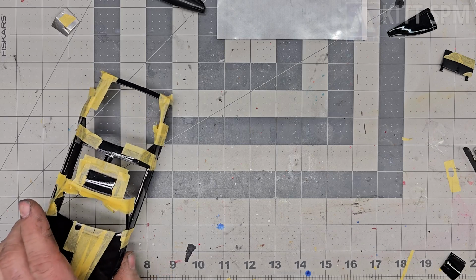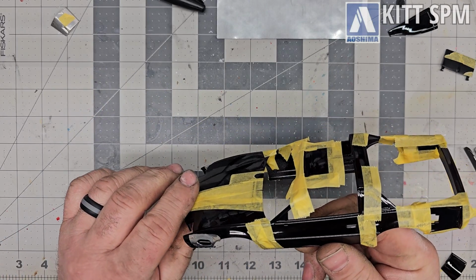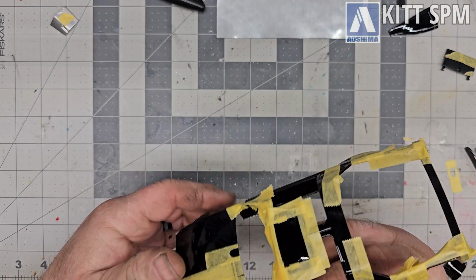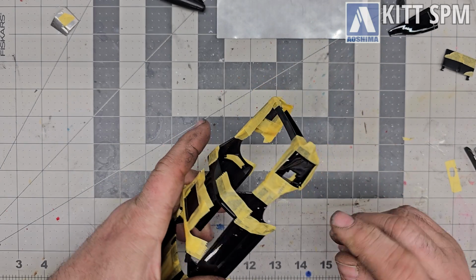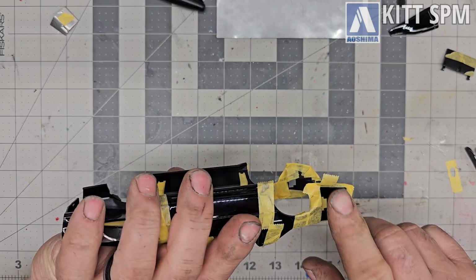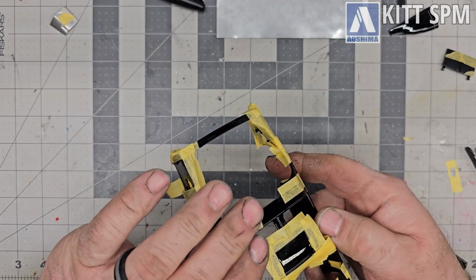Other than that, let's take you over to the bench and let's wrap this car up, and we'll take a look at it in the end here. Okay guys, so we're getting this taped up. It is an abomination so far. So we're going to paint this. This is just going to be white. And we're going to primer this, and these are going to be red. And these have to be white.